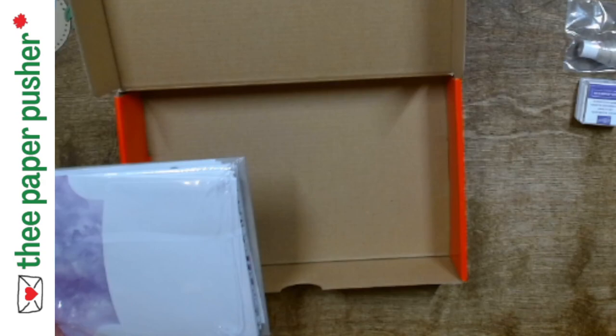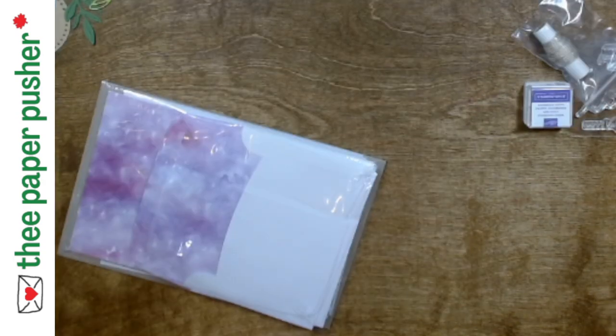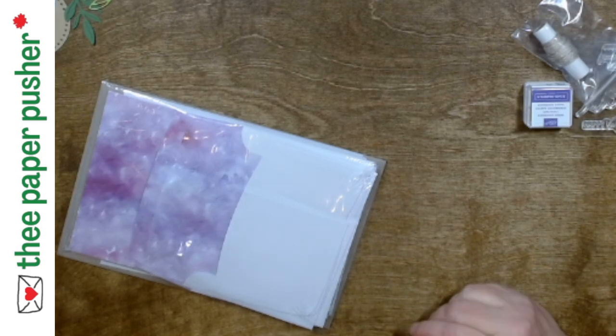I just realized, you know what? I'm just gonna move this box somewhere else. It's not in the way. Excuse me. Pardon me for a moment while I have a sip of tea.